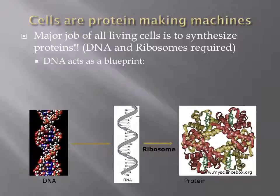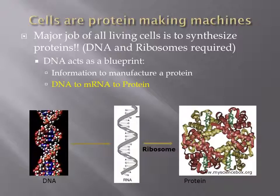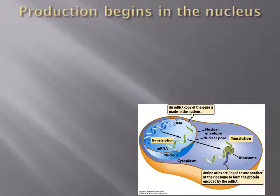DNA simply acts as a blueprint. In a factory, you need a blueprint to know what product you're going to build. In this case, we have DNA as a blueprint to build proteins. This is the information. Importantly, DNA should not leave the nucleus. So DNA will actually code for a strand of RNA called messenger RNA, or simply mRNA. That mRNA can then leave the nucleus, attached to a ribosome, that protein manufacturing machine, to manufacture the final protein product. So production begins in the nucleus. The blueprint starts to get read.